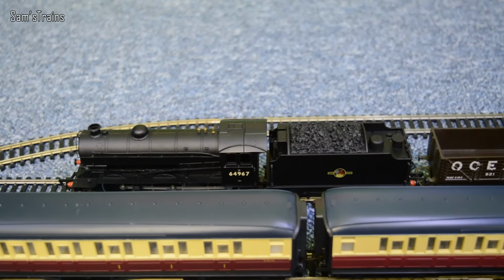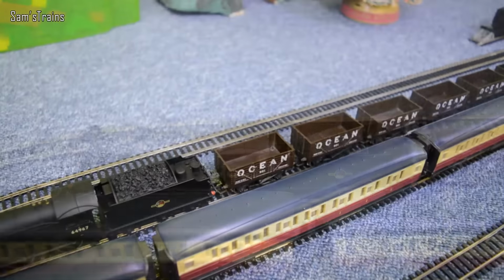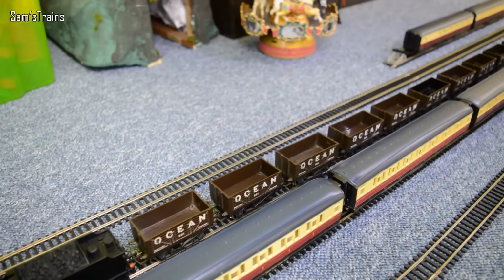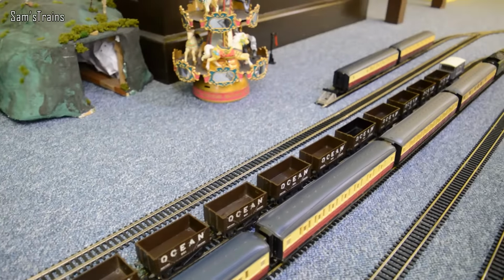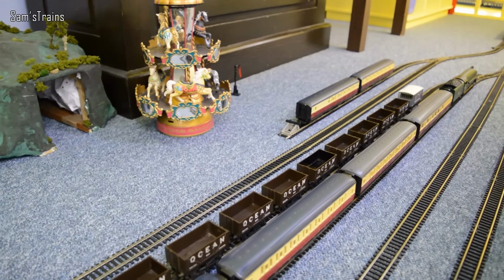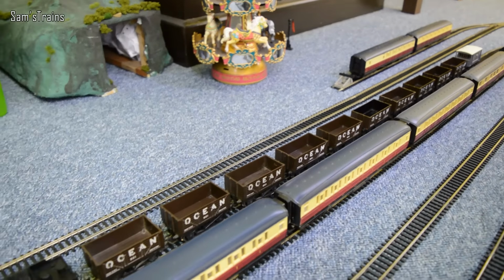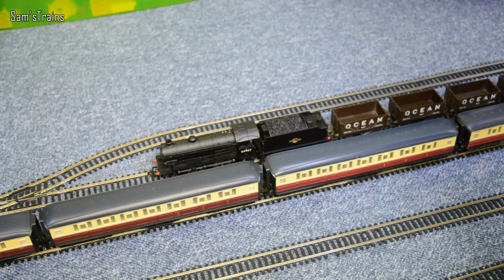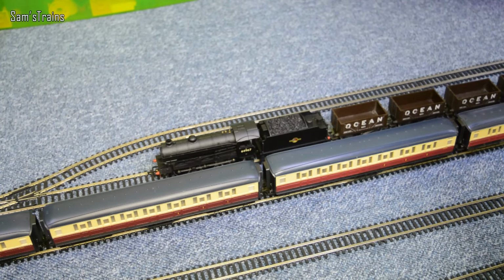I hope you'll enjoy seeing her running as well, a little Bachmann one there. She's got my new rake of ocean wagons, which I'm just trialing really, just to see how they look. And hopefully they'll look quite good with her. So without any further ado, I'm going to get these points open. There we go. And I do want her onto the middle line, so I'll have to do that in a moment. But for now, let's see if she'll run. Hopefully she will, she did yesterday. And yeah, let's give it a try.